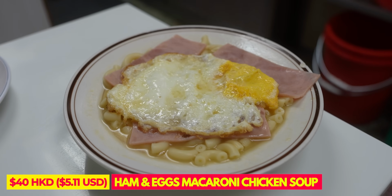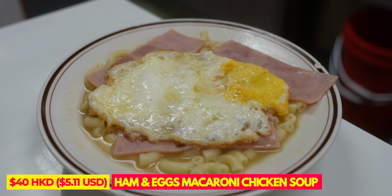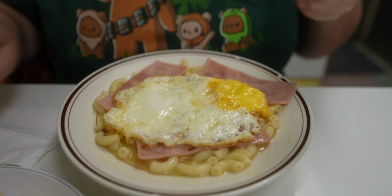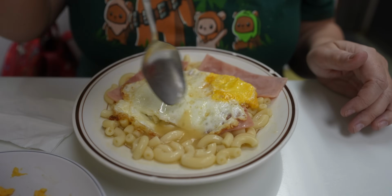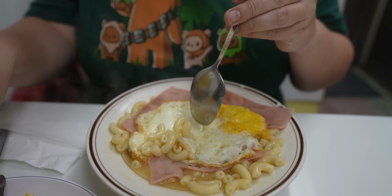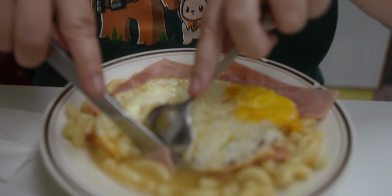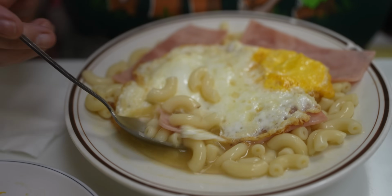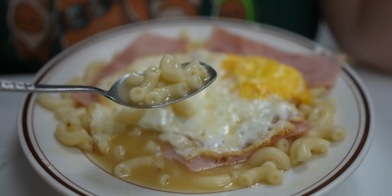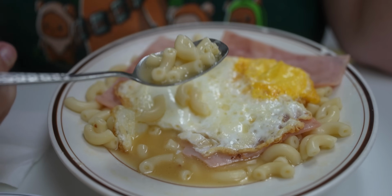We also had to try the macaroni chicken soup. You could get a variety of toppings. We got ham and a fried egg, and it's a big portion. This is exactly what you think it would be. It tastes like just a nice chicken soup that your mom would make you when you were a kid, or that you'd get out of like a Campbell's can or something.